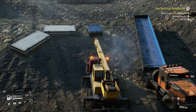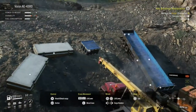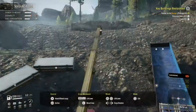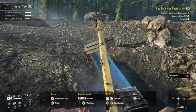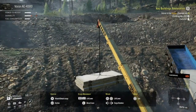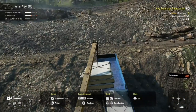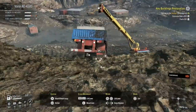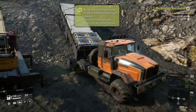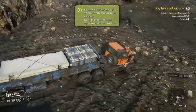But we do need to just load the cargo in, so I'll just fast forward this. But I want to just show you guys how the crane works. And there we go, magically it is all back in the trailer. We're back where we left off. Let's not roll the thing this time. All the cargo is back in there. We've got the trailer on.